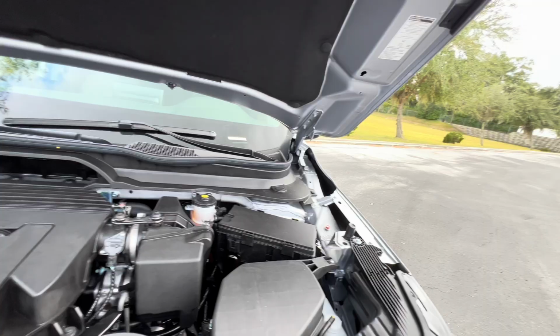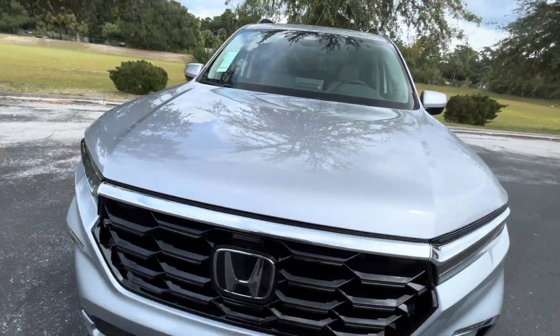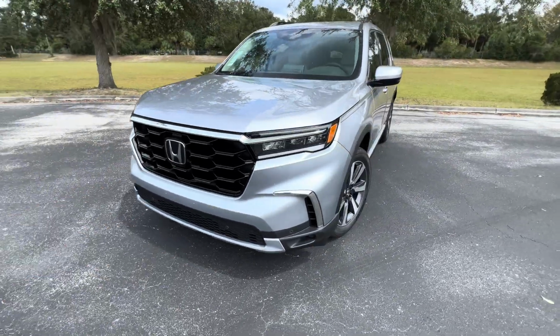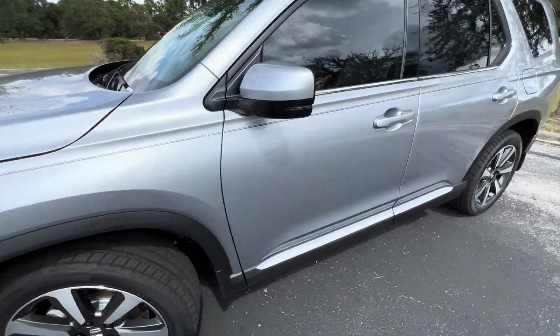And speaking of the hood, we don't get hydraulic struts. With an SUV in this price point, especially for touring trim, the hydraulic struts would be expected. It'll be interesting to see if the Elite gets hydraulic struts, but here for the Touring, which sits right below the Elite and the Trail Sport, it does not.